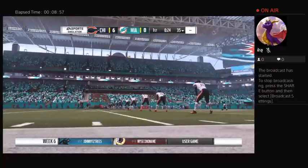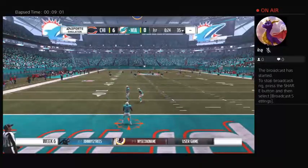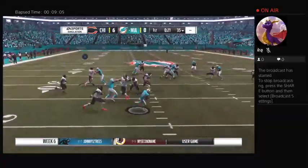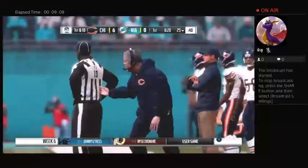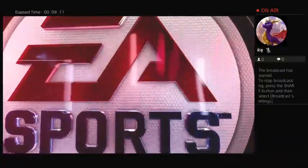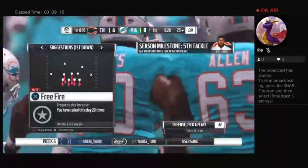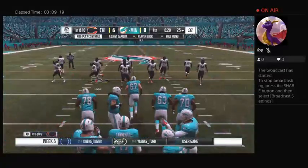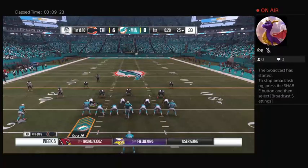Here's Parkey now, set to kick it away. Jakeem Grant now to return. Tannehill and the Dolphins break the huddle. Come up 1st and 10 at their 25-yard line.